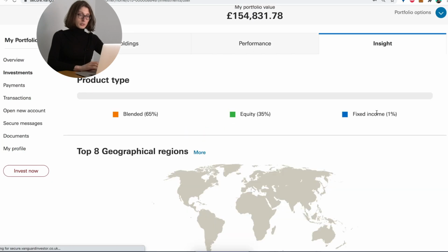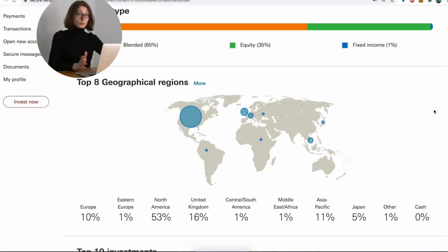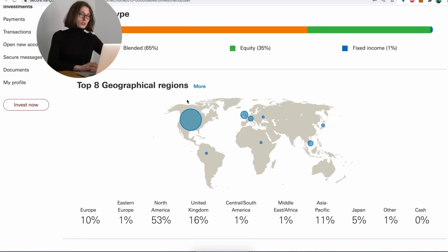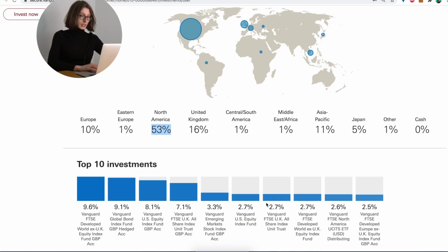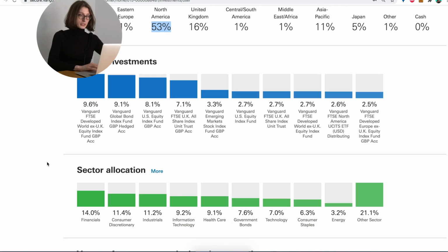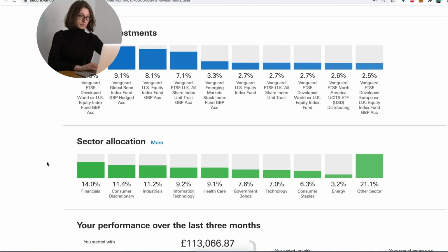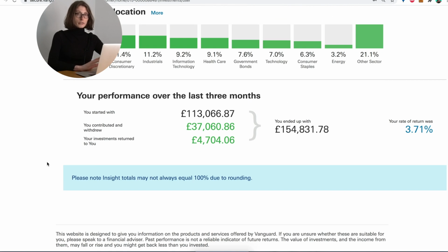And the insight, which is my favorite tab, as you probably know, because it's just more visual and fun to look at. Here we have the top 8 geographical regions, as you can see. So this is where I'm most heavily invested. And then my top 10 investments, my sector allocation, and performance over the last 3 months.